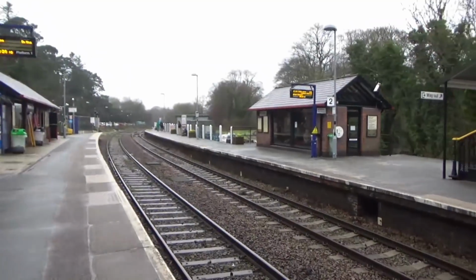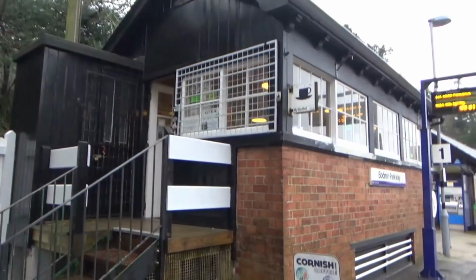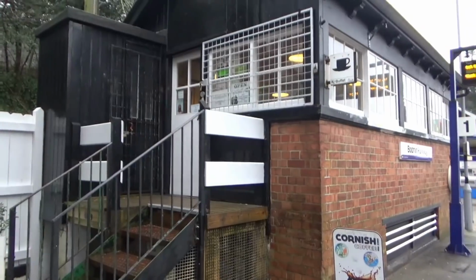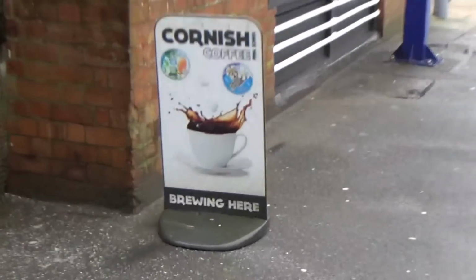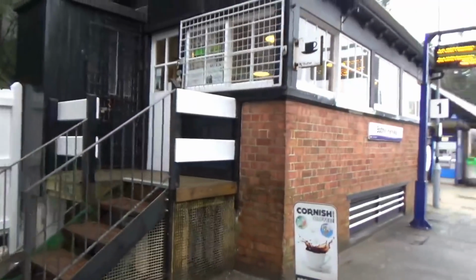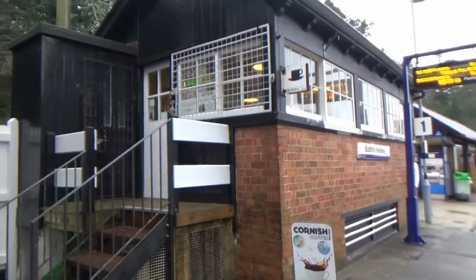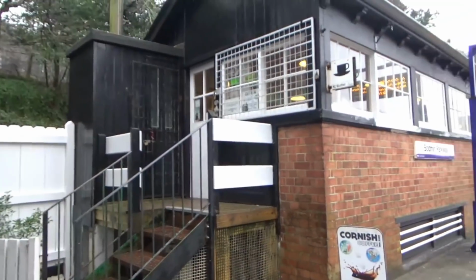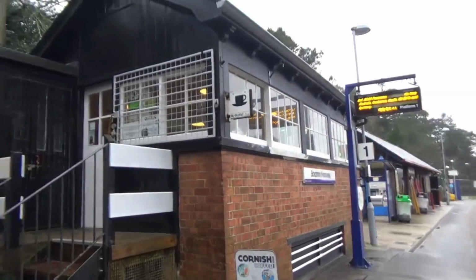Okay, so the next bit is the station buffet. This is called the Signal Box Cafe at Bodmin Parkway. Old Cornish coffee, brewing here, guys, brewing. Get that joke if you know me. I had a bacon bap here this morning. It's very nice food, it's lovely. So let's go inside. Very nice looking cafe, but we'll go have a look inside.